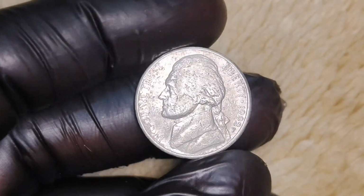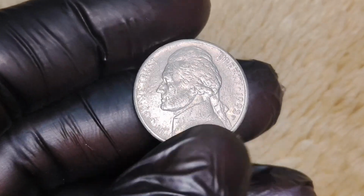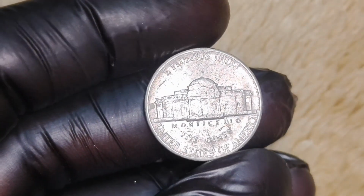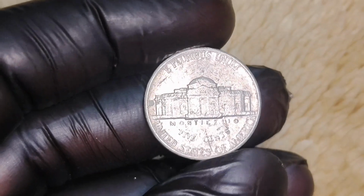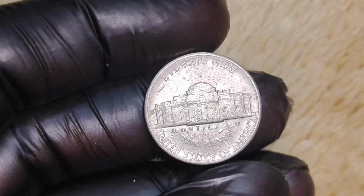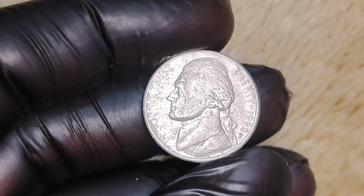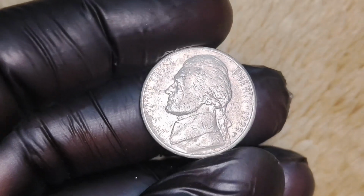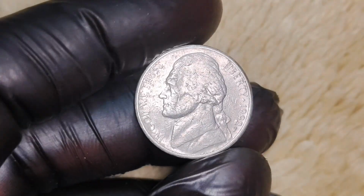In conclusion, the 1992 mint-marked Jefferson nickel is a fascinating example of a modern coin with exceptional value. Its unique minting error, combined with its limited availability and the condition of the coin, make it a true gem for collectors and investors alike. So, if you're a coin enthusiast or just getting started in the world of collecting, keep an eye out for this remarkable coin. Who knows, you could be holding a small fortune right in your pocket.